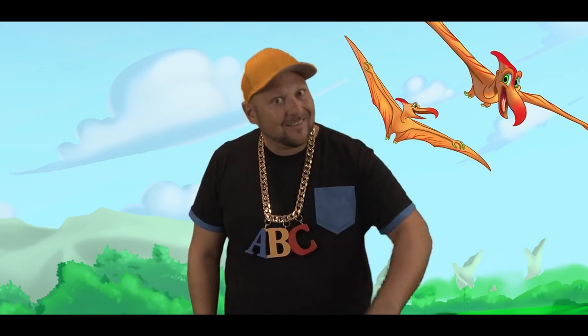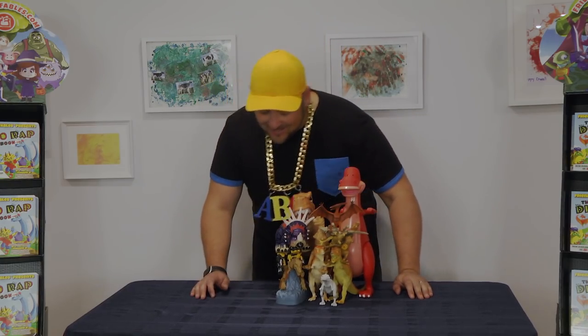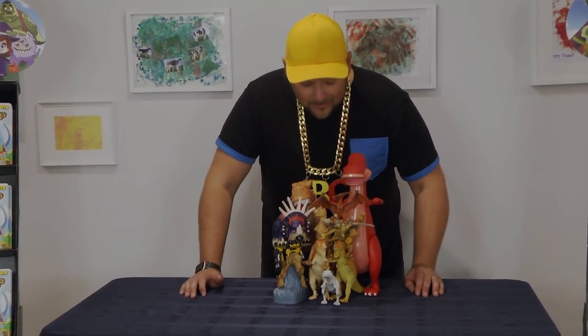Did you know that? Okay, we've stacked our dinosaurs. We managed to stack them, but it looks pretty precarious. That means it could fall down at any moment.